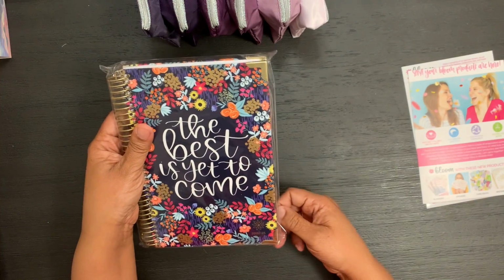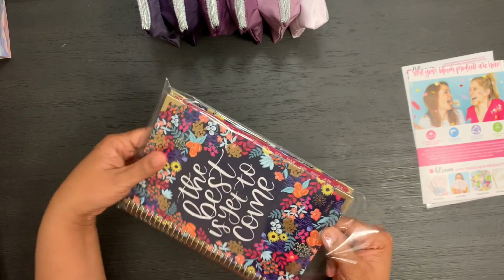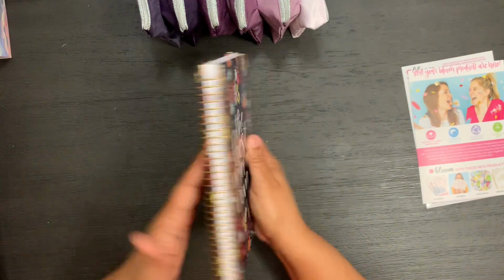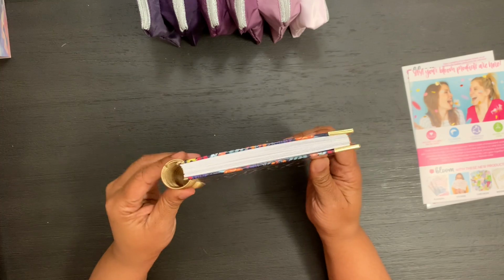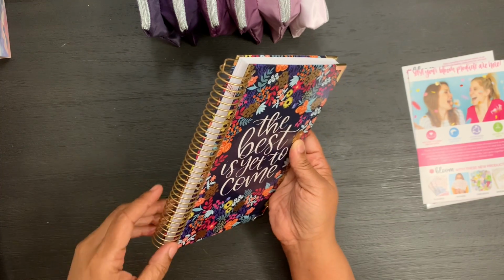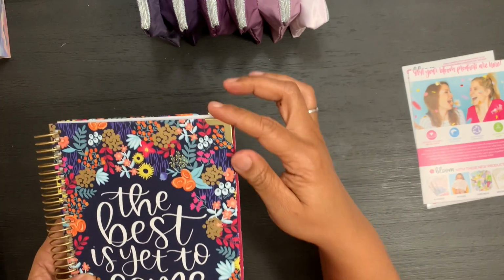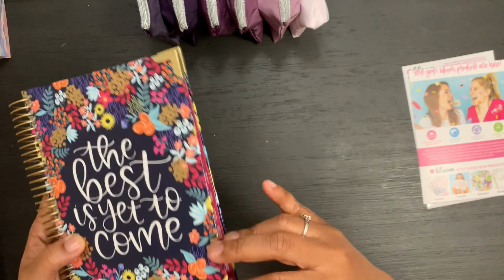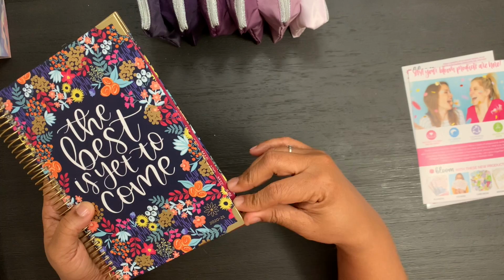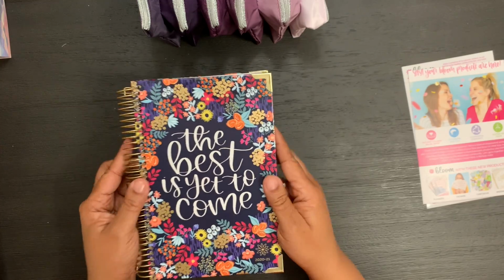Again, much smaller than I thought it was going to be. And again, it is an academic planner, so it did start in July, which means there's not a lot of the year left, but it was free, so I'm not going to complain. So we have a coil here. It's kind of brassy. It's not so much gold as it looks more, I want to say brass, but that might not be the right thing. So we have some corner protectors here. But I've noticed these corner protectors, I had looked at another planner that had them. They're kind of sharp. So I don't know if those will snag or if I'll scratch myself on it if I'm pulling it out of my purse or whatever, but we will see.